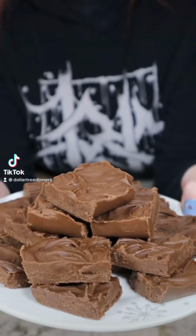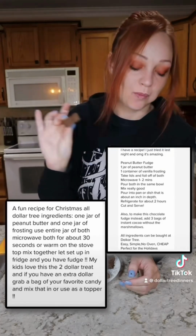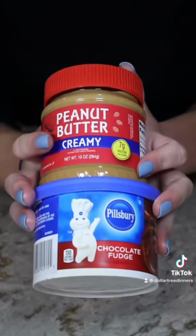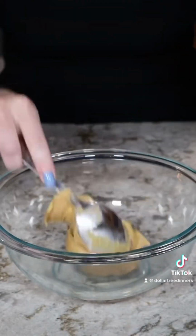2-ingredient peanut butter cup fudge bars you can make from Dollar Tree. I actually had 2 separate followers send me this recipe, so I knew it had to be good. All you need is peanut butter and frosting. They both mention vanilla frosting, but when I think peanut butter, I think peanut butter cups, so I use chocolate fudge. You don't need a stovetop for this, you'll just make it in the microwave.